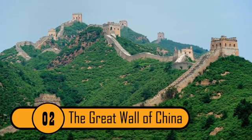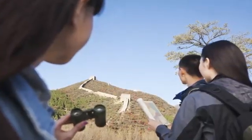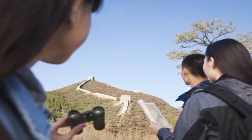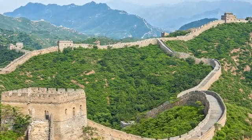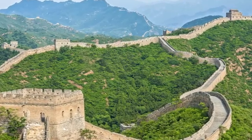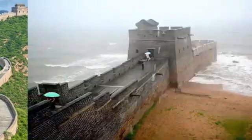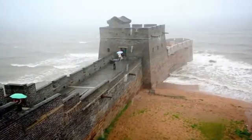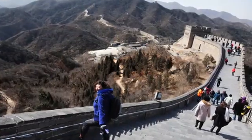Number 2. The Great Wall of China. When you're standing in front of the Great Wall of China, it seems that it goes on forever. Actually, the wall is made up of 3,889 miles of actual walls and 223 miles of trenches. It also consists of 1,387 feet of defensive barriers, such as hills and rivers.